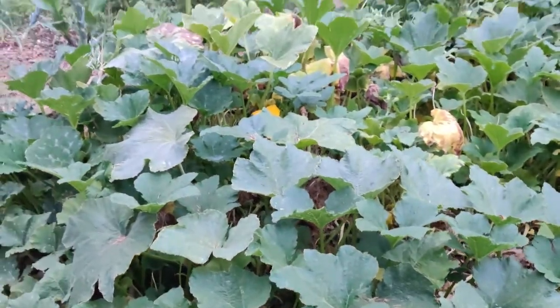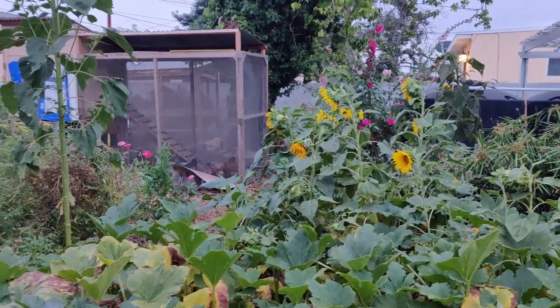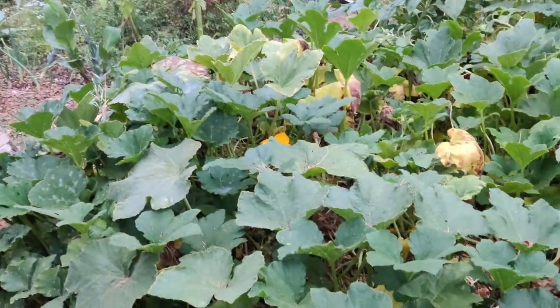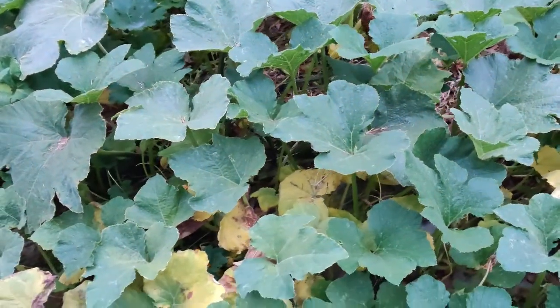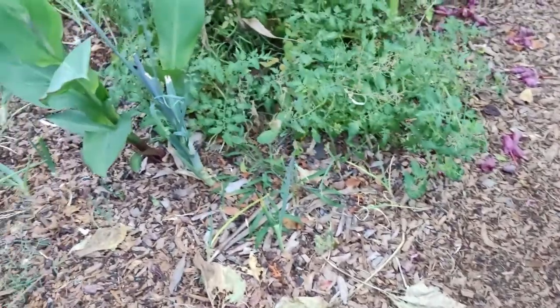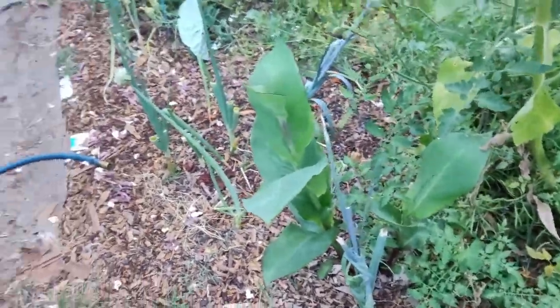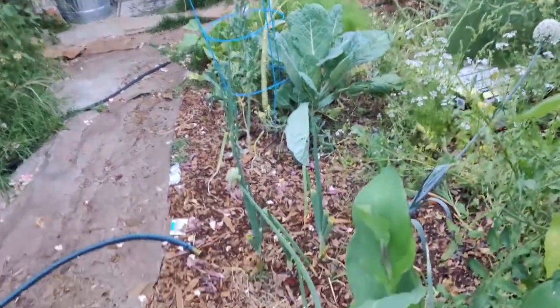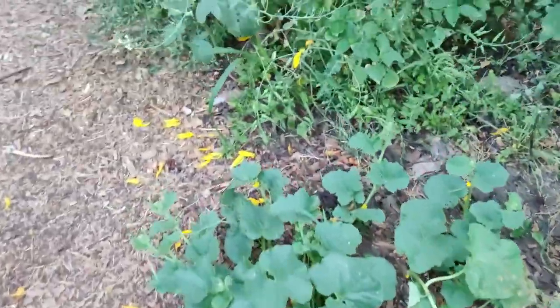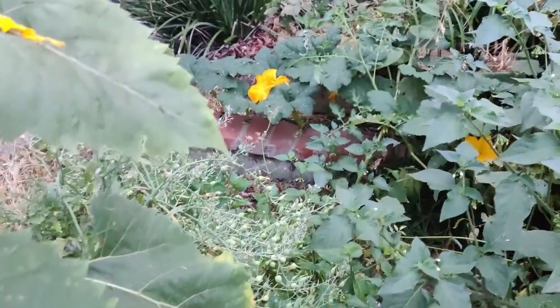It is full of things. It is a mishmash of vegetables, fruit, squashes. It is full of herbs, flowering plants, cardboard, lots and lots of sunflowers. There's a squash growing way over there.